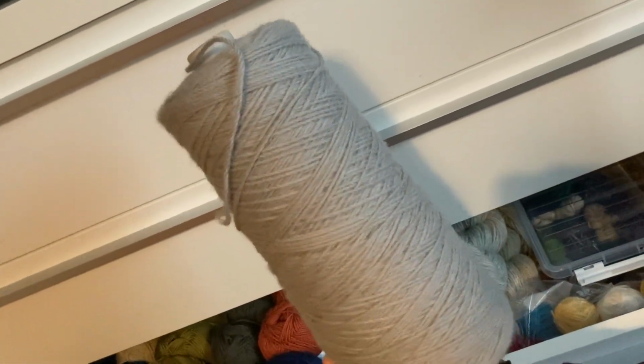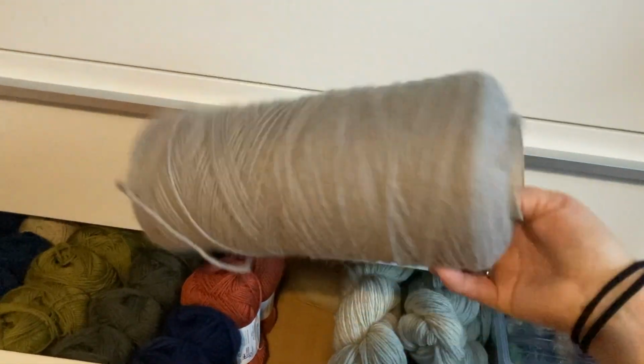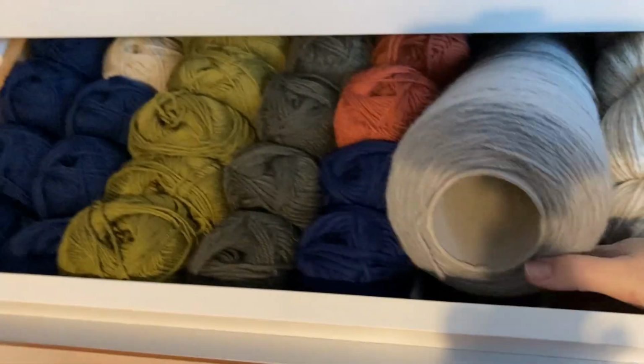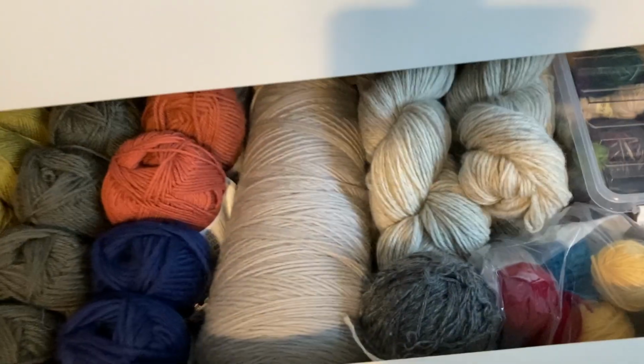I have shown you this in one of my episodes. It's most likely just 100% Finnish wool. Sorry, it's a bit wonky. It doesn't have any labels. It's just a cone of yarn. It's a DK weight yarn, and it will become a sweater eventually.